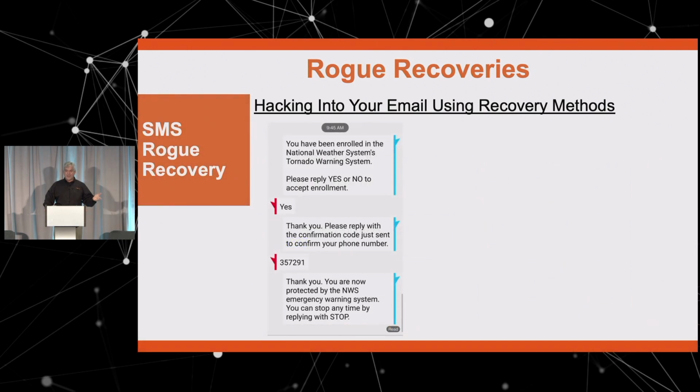But really, it can be almost anything, right? If you're sending these PIN codes to people, you can initiate them at any time. Like you go in and you find, oh, okay, I've got Roger's account. Does Roger belong to this thing? And, oh, I can recover his account with a PIN. If we can do an SMS recovery, well, then I can come up with all kinds of scams in my head. Like, Roger, have you been enrolled in the National Weather System's tornado warning system? Please reply yes or no.